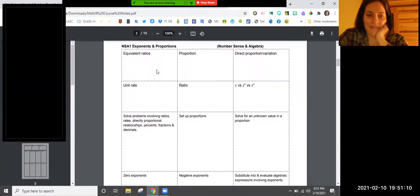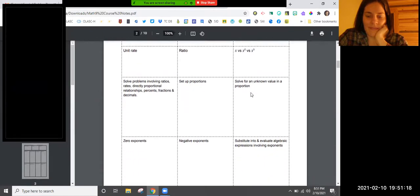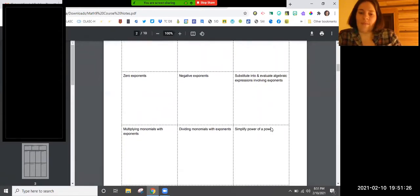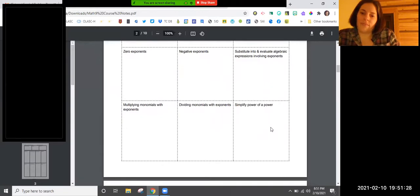And so here you can see, again, you've got your expectation at the top, a table with the keywords that they need to know. And then as we go down, it starts to be into skills they should know, substitute into and evaluate algebraic expressions. And I've left that blank for the students to fill in. So giving students time after each consolidation to fill that in.